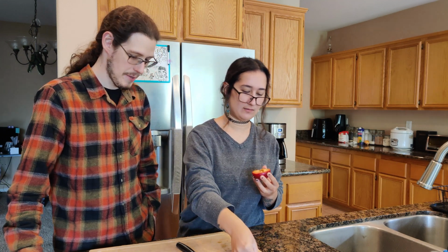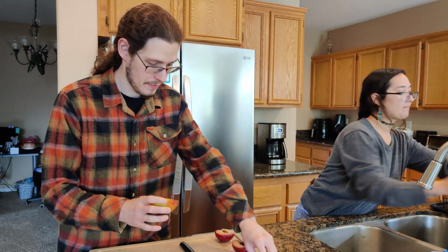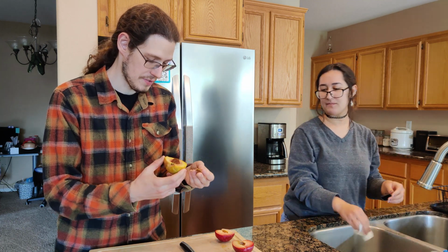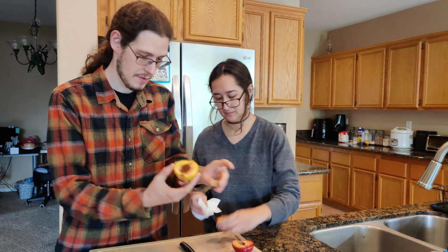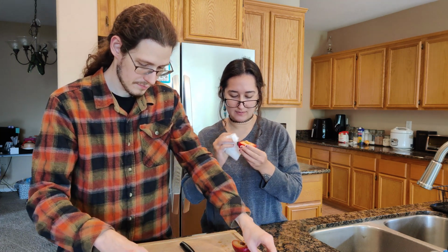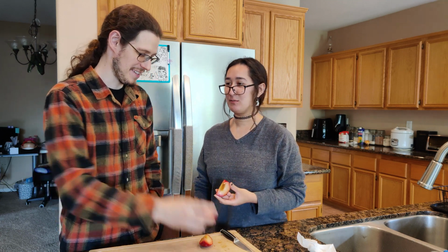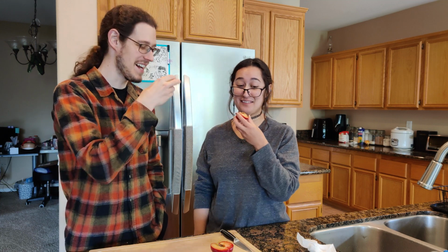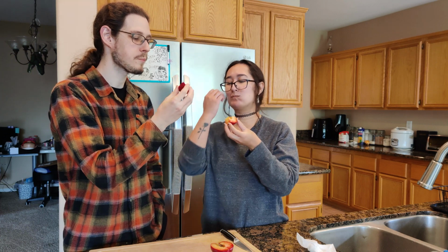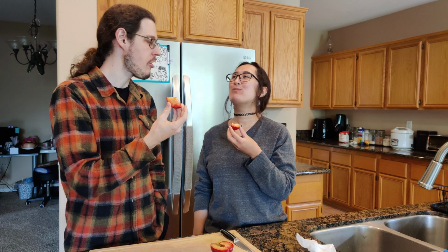Got it? There you go. You got your pit. So immediately I can tell that the pits look very different. Or stones, that's why they're called stone fruits. They're super different. Get all the dirt off of this. I cut that for you. Oh, well, okay. That's really good.